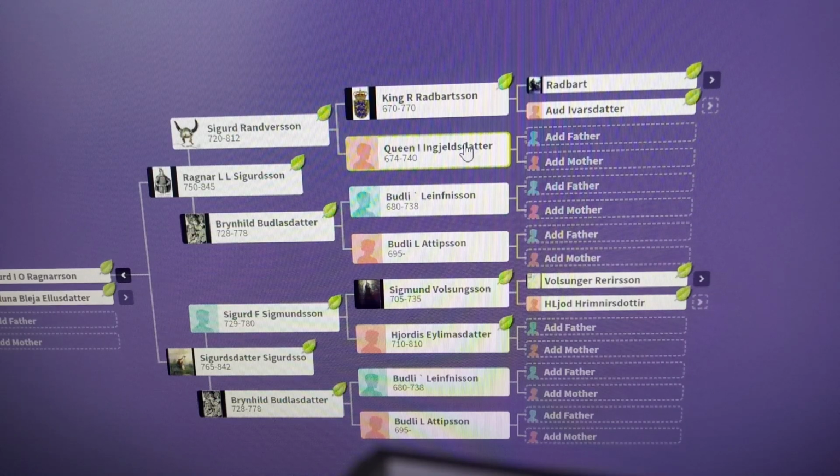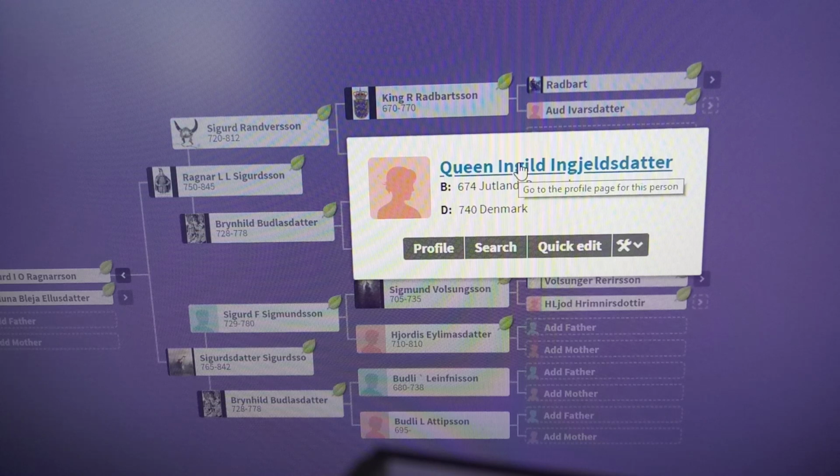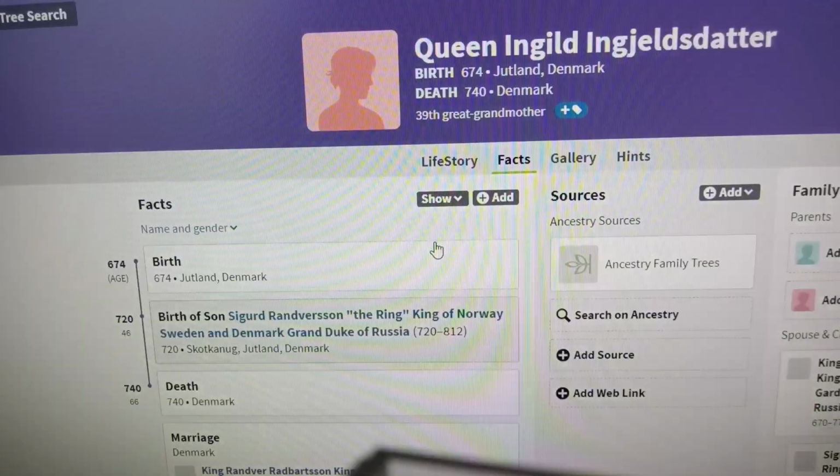Oh, let's look at one. Queen Ingoldsdatter, however that's pronounced. Okay, she had a son, Sigurd, the Ring King, who was a grandfather, father of Ragnar's son. Ragnar, excuse me, Lodbrok.